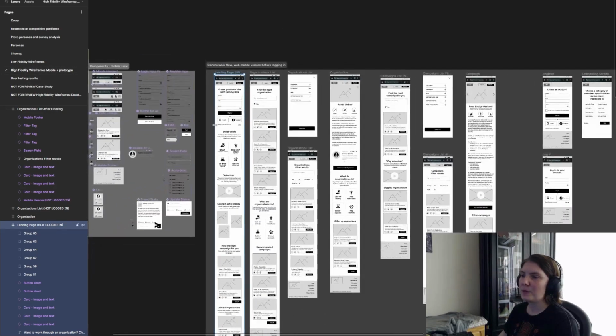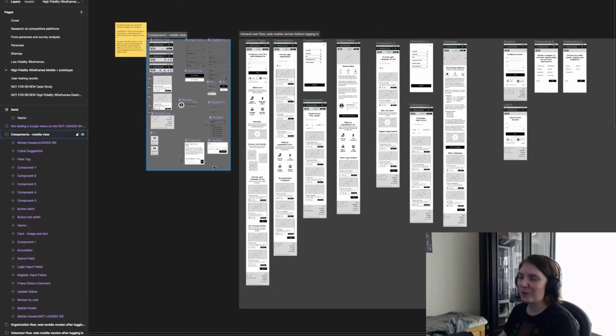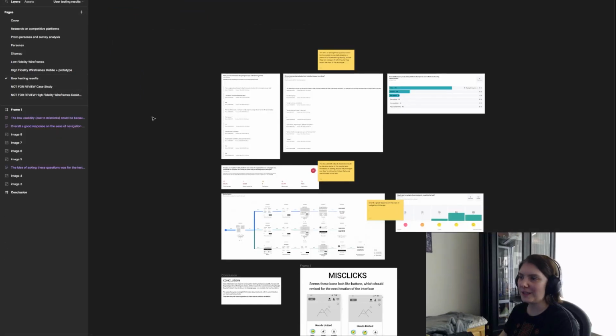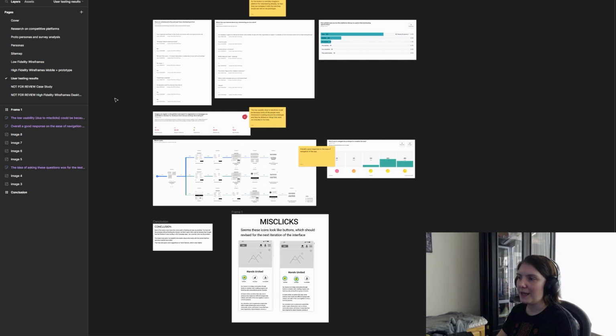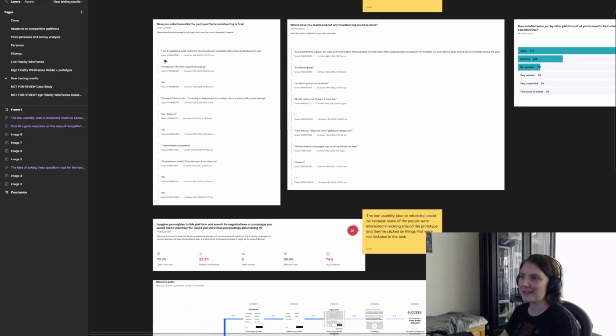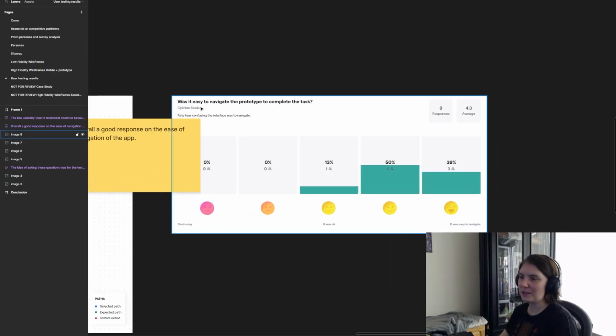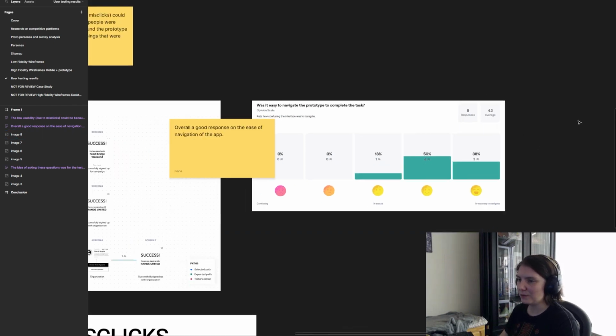After this prototype was done, I had to test it with users. We used this platform called Maze, and we created a maze that people should go through. And it was very interesting to see the results from these tests. People said that it's easy to use. Was it easy to navigate the prototype? Most of the people said that it was easy to navigate.